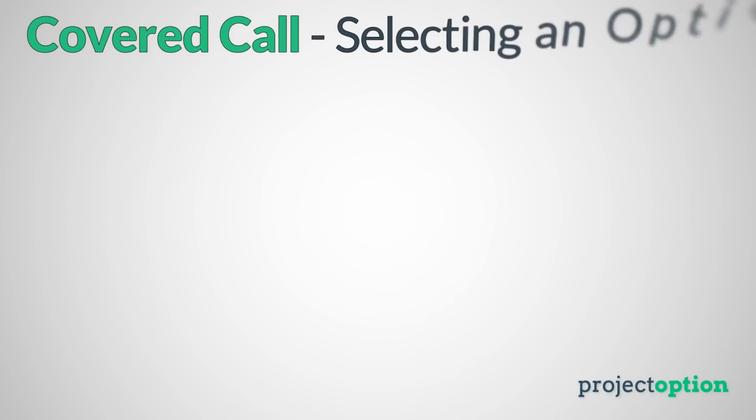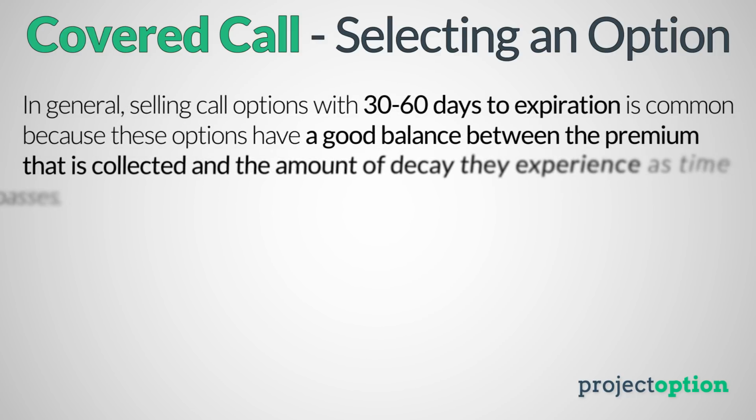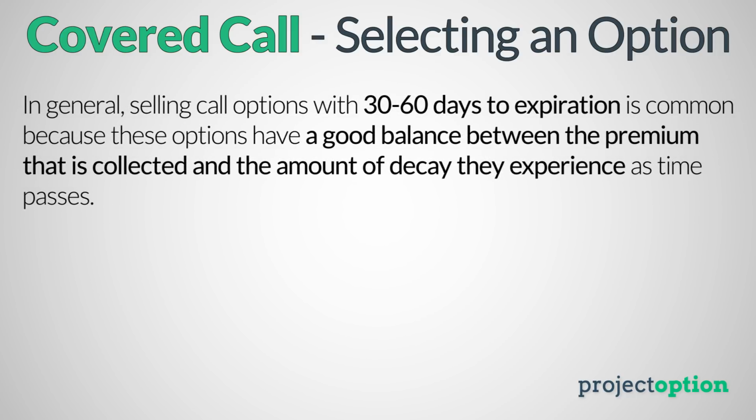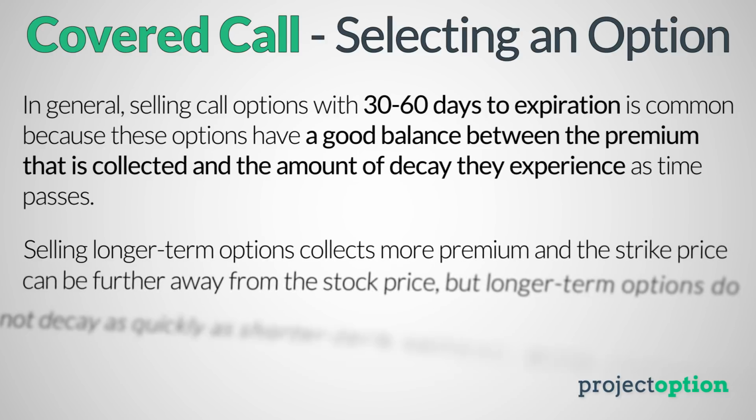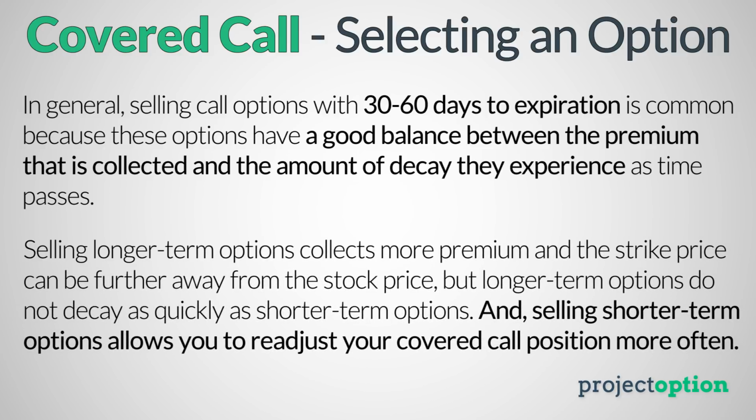Now, in terms of the number of days to expiration on the option that you're selling, the most common time period would be somewhere between 30 and 60 days to expiration, since if you sell an option with 90 days or 120 days to expiration, those options are going to experience a much slower rate of decay relative to a 30 or 60 day option, because options decay more and more as they approach their expiration dates.